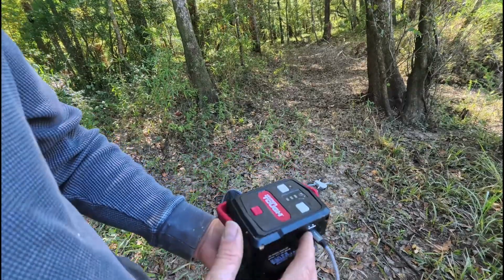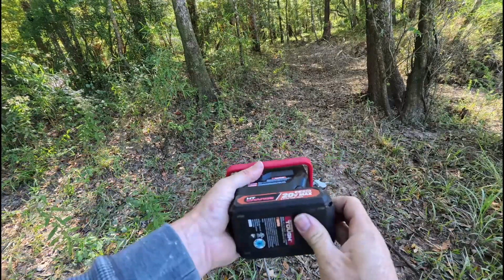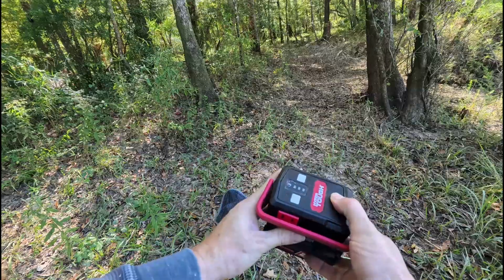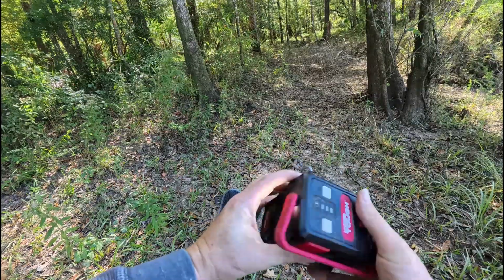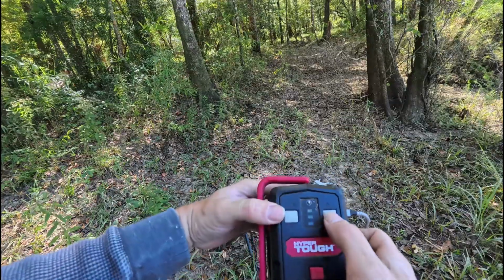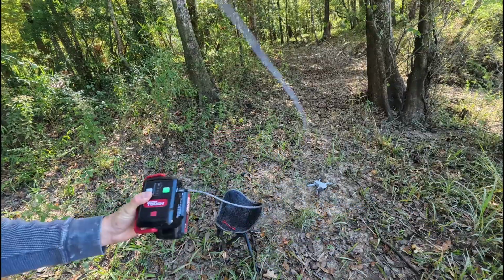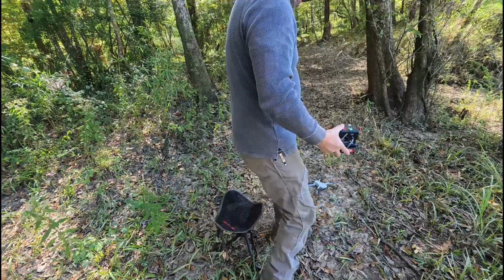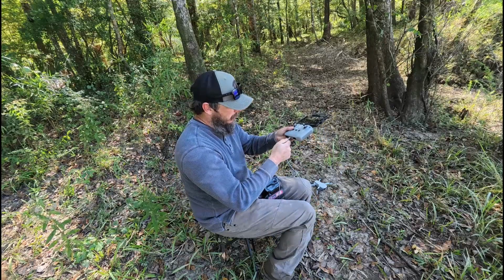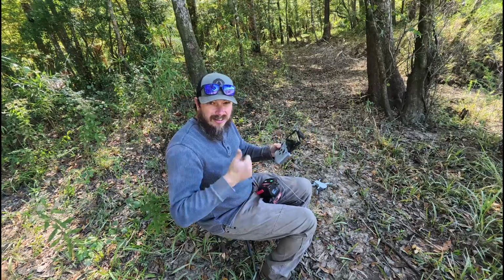Here's some better video of this drill battery charger. This Hypertough, got it from Walmart. Turn it on. So that's the light actually. And boom, green for charging your phone. I actually killed my drone controller, so now I can charge that and get my drone shots.